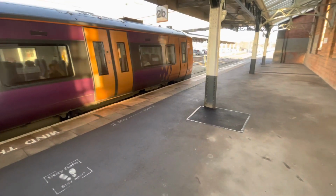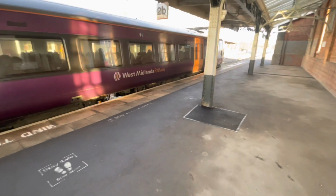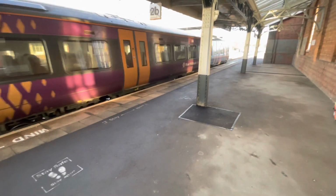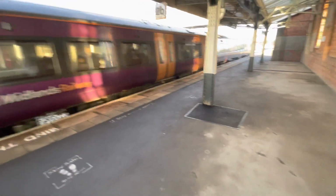There goes the train that brought me in from Birmingham New Street, 172334. It's going to Hereford now, via Worcester Foregate Street. It reverses here at Shrub Hill for 5 minutes.